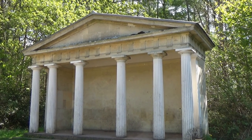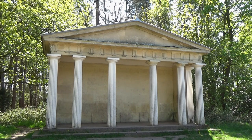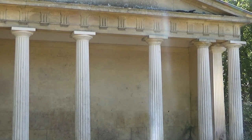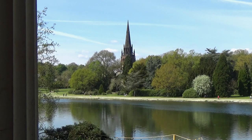I soon reached the Greek temple, standing proud on the south side of the lake, tucked away in the pleasure grounds. Designed by the Dukes of Newcastle to impress their guests, it provides a sense of antiquity. Its position was carefully chosen to be seen from the terrace of the house.